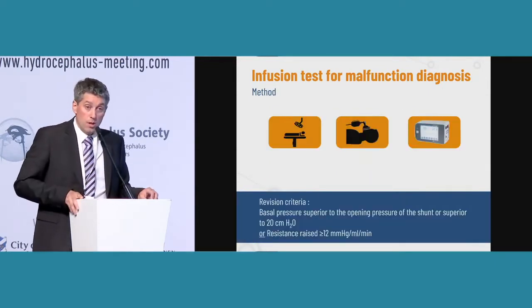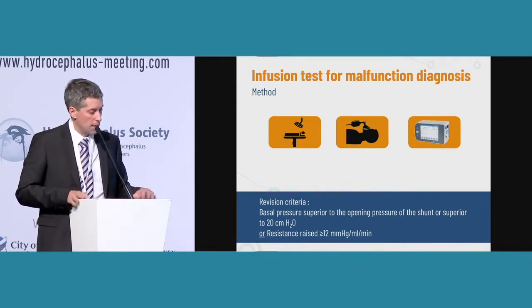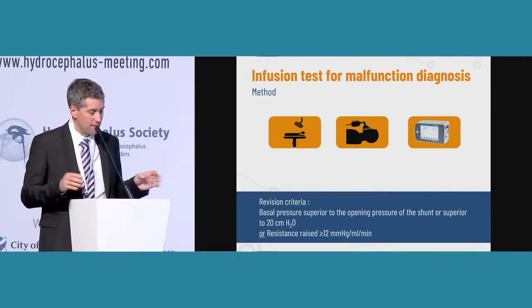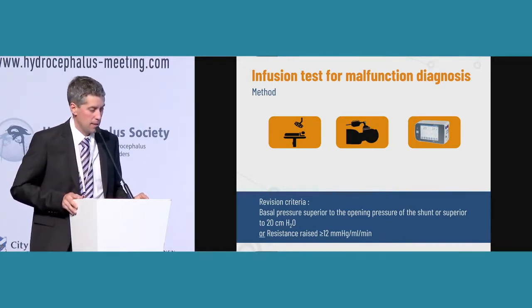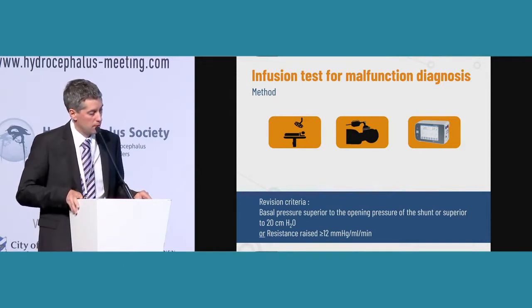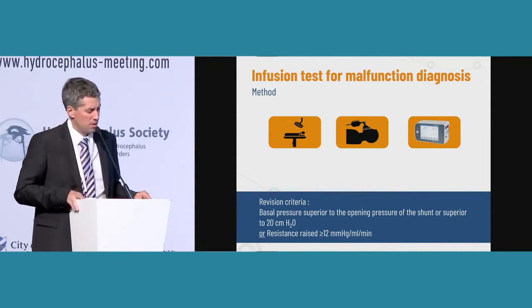So we do an infusion test for these patients in the same conditions we explained before, in the operating room, neuroleptic analgesia, comfortably installed, half light, quiet, practiced at the end of the day. And we put in the lumbar needles and record the data like that. We don't realize the PVI because it's uninterpretable.